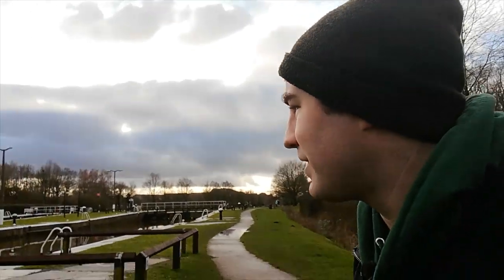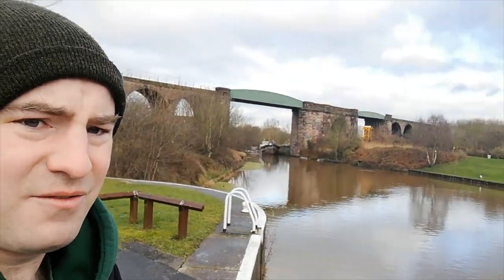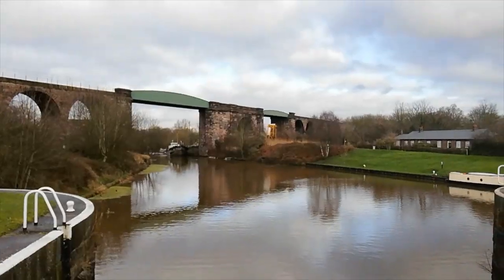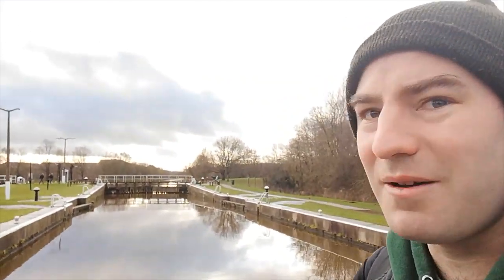It's huge, for taking pretty big vessels. Now just look at the size of that. It's no small canal lock. So if we go over, and of course you get a very good view of the viaduct, and look at this, you could put about five canal barges next to each other. That's how big it is.